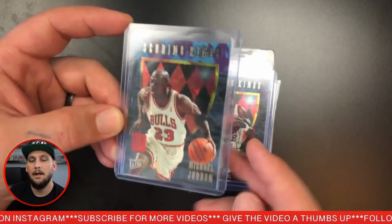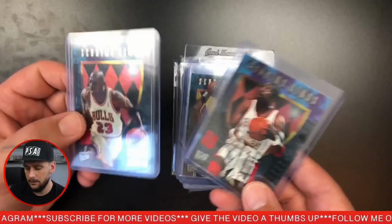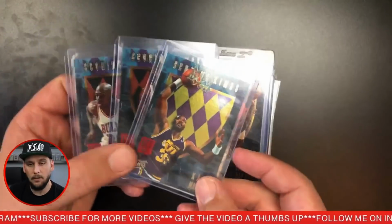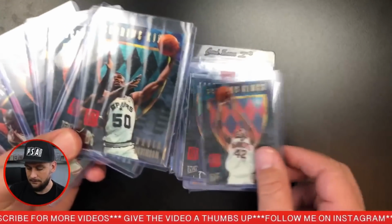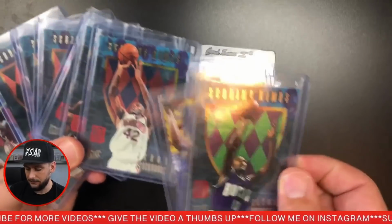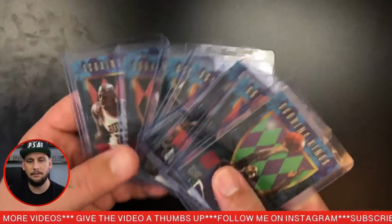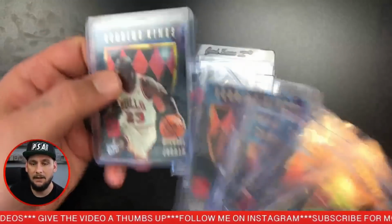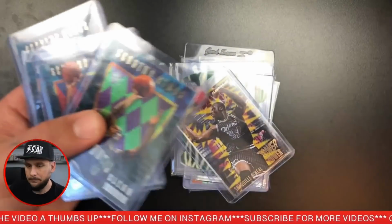So 1995 Scoring Kings. I bought this entire set, I believe, for like $60. It has a Jordan, Hakeem, Karl Malone, Scottie Pippen, Shaq hot pack Scoring Kings, David Robinson, Jerry Stackhouse, Glenn Robinson. And that's the entire set. So I got that for around $60. 60 or 80, I can't remember. It was cheap though, because the Jordans sell for around 50 to 60. Yeah, and the Shaq sells for around 20. So I thought it was a good deal. I picked up the entire set.